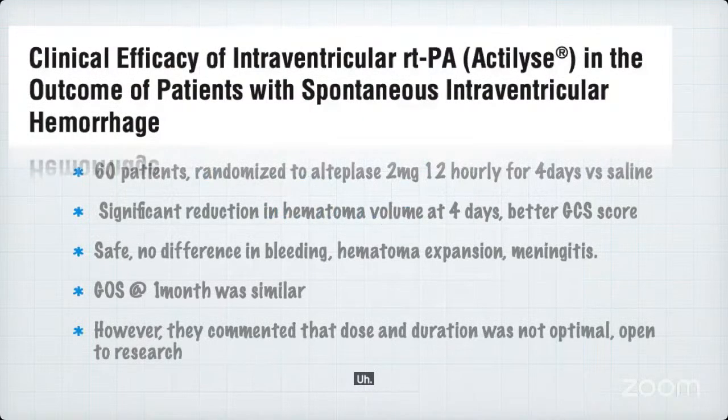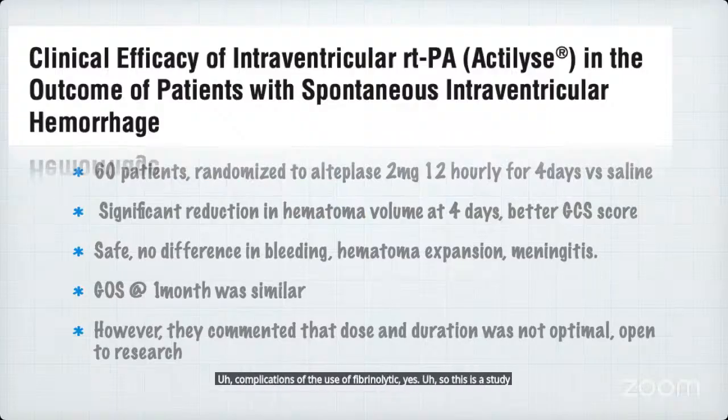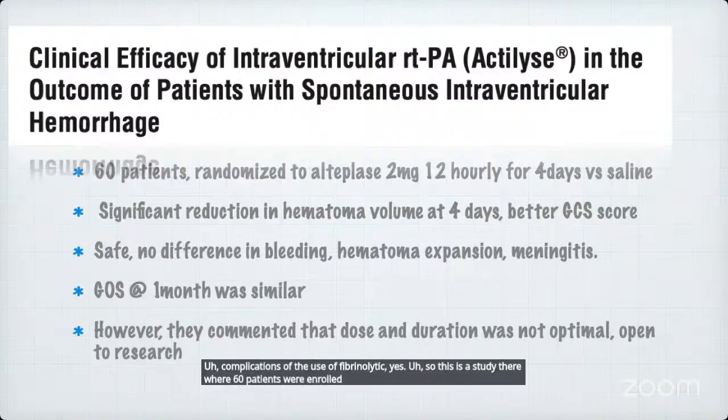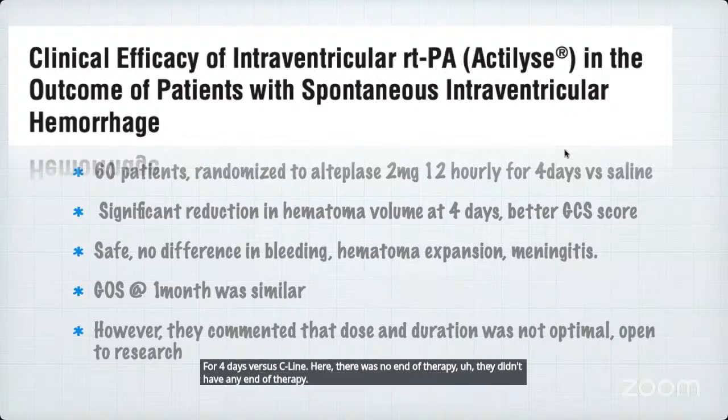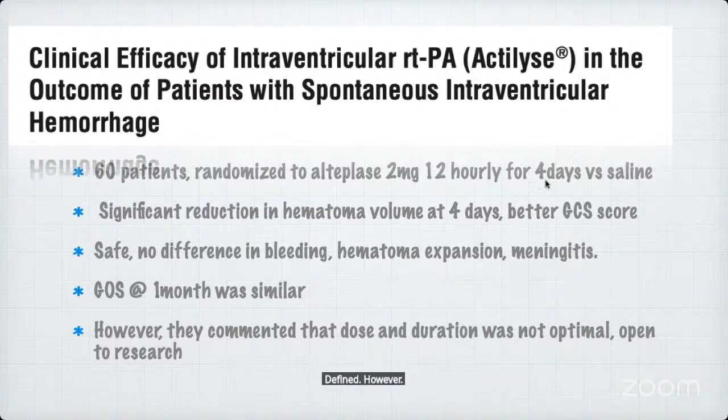Complications of the use of fibrinolytics, yes. So this is a study where 60 patients were enrolled and randomized to receive alteplase 2 milligrams 12 hourly for 4 days versus saline. Here there was no end of therapy defined. However, they limited the treatment to only 4 days.